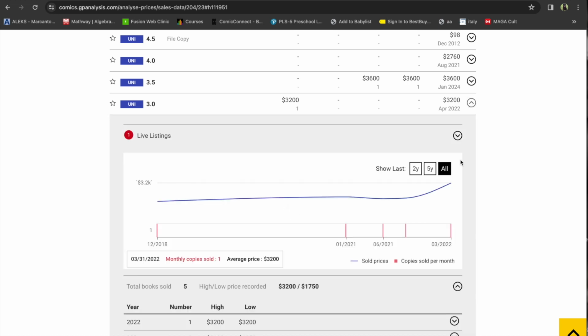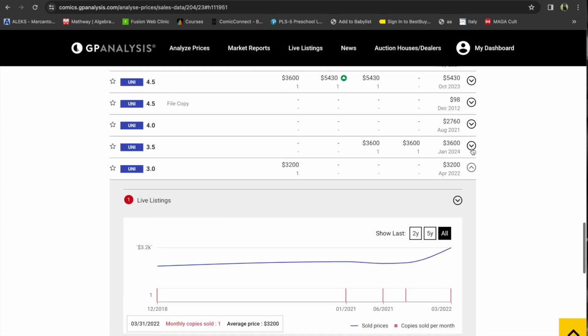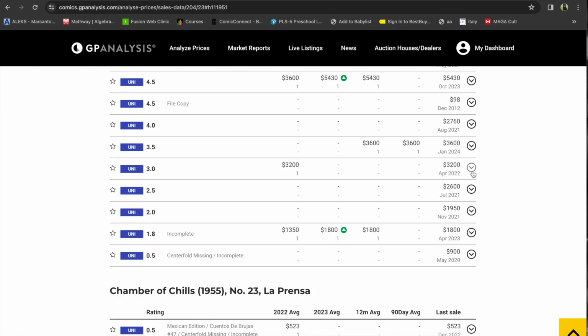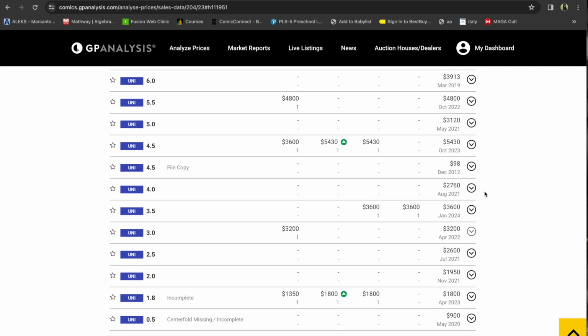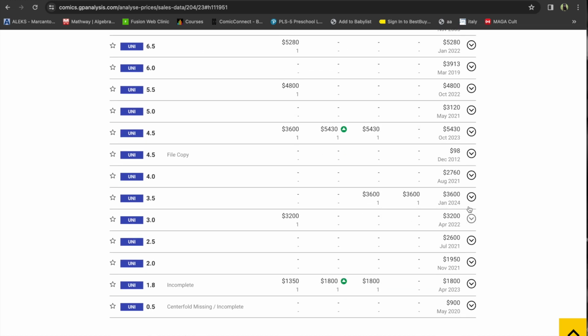Last 3.0 sale was in April of 2022. So this book in this grade really doesn't sell that often, and that April 2022 sale was for $3,200. Which is what I currently have it priced at on my short box, but I think I put it at $4,000 on my eBay. Let's see, recent 4.0 sale, which was in 2021 at $2,700. 4.5 sold in October of last year for $5,400.